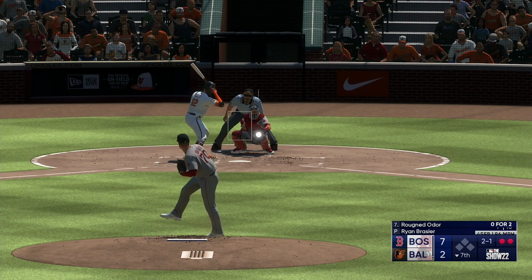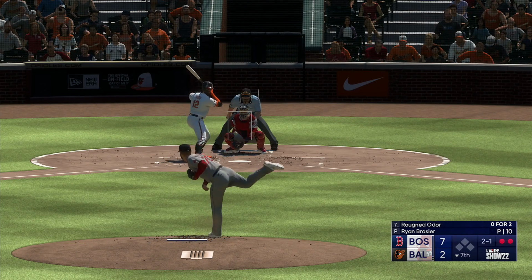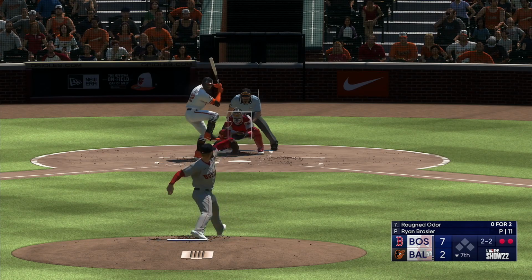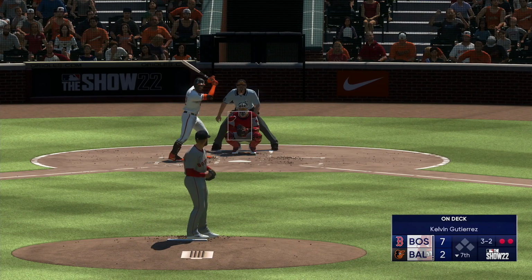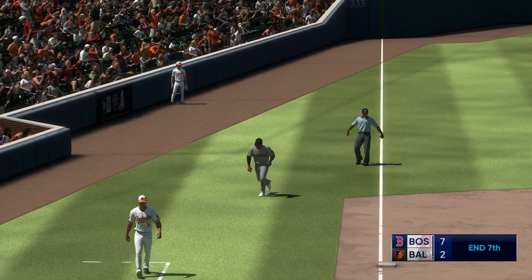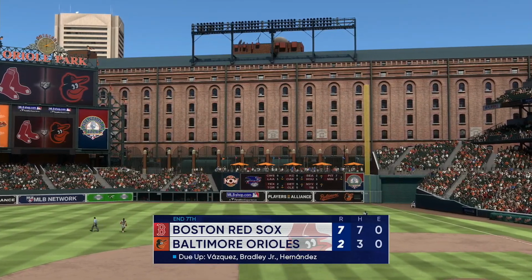Here's a 1-1. There's the strike at the knees. Left-hand batter waits. 3-2 now. Next pitch has popped up. Devers towards the line, looking up, makes a one-handed catch. Orioles held in check there. They're down 5. It's 7-2. That's all. We'll get next.